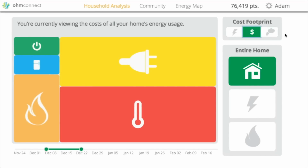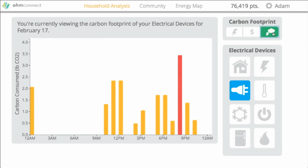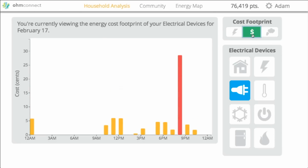He wants to learn more, so he clicks on the plug load devices and sees how he's consumed over a given day. He notices he uses more in the morning than in the afternoon, and he notices a blinking red light at 8 p.m. That's when the electricity grid is strained and a dirty diesel power plant needs to turn on for supply to meet demand. You can see that the carbon footprint of that plant is much higher than any other hours, but the cost dwarfs all other hours. Adam thinks, how does this affect me, and where is this plant?